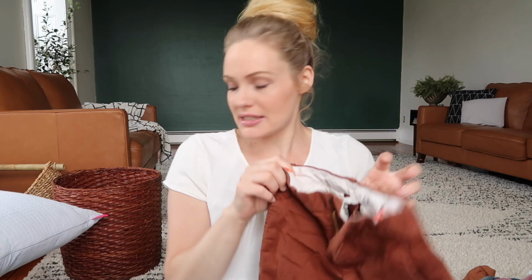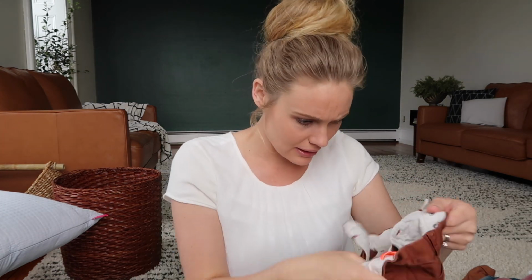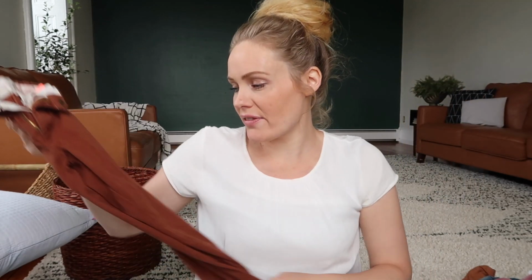It's these jeans. Oh, and I haven't been saying brands. Do you guys like to know brands? Okay, Crew Cuts is the brand. So these are really nice color. They're showing up a little bit more orange on camera. They definitely have reddish undertones, more of a reddish or chocolate color than it's showing up as.